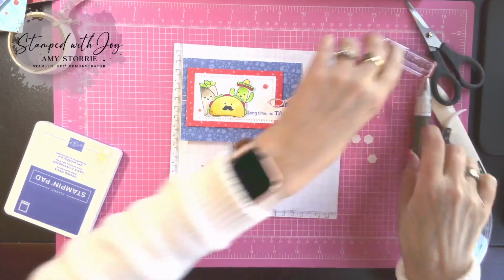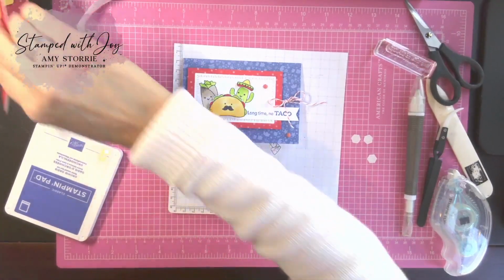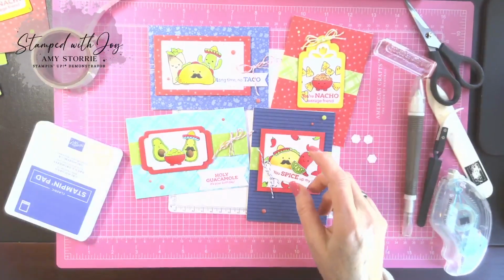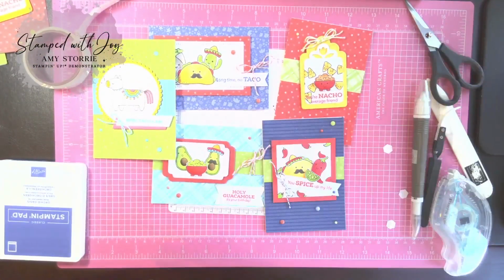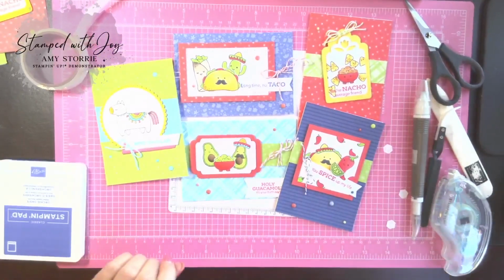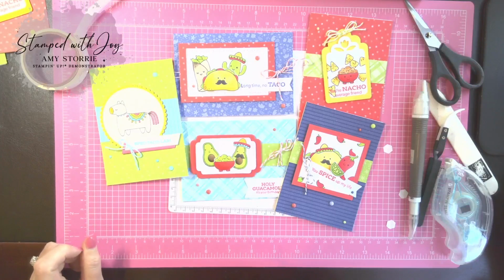Okay, that's all of our cards today, but let me bring in the extra ones too. So here's, let me find them all. Where's this one? There we go. There's all 5 of the club cards for this month. Very cute set. I love this set so much. And it is staying around a while, thank goodness.